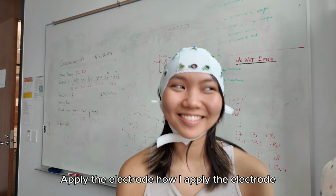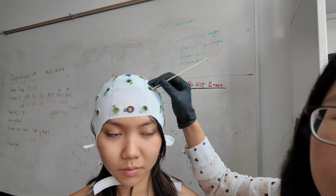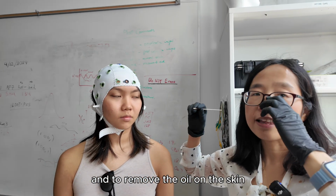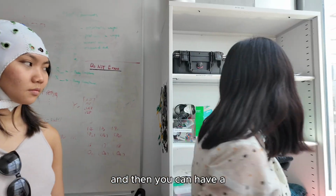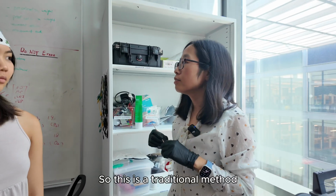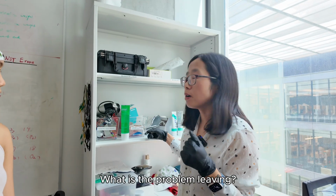How do I apply the electrode? You need to separate the hair and do skin preparation to remove the oil on the skin. And then you can inject the gel electrode here. And then you can make the connection with the external recording system. So this is a traditional method. What is the problem?